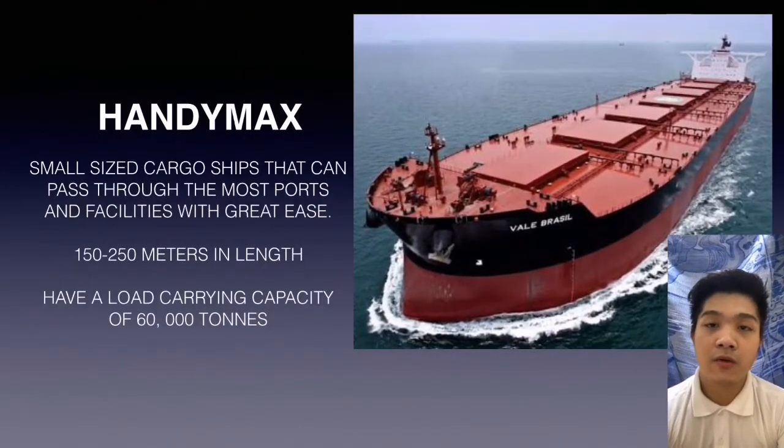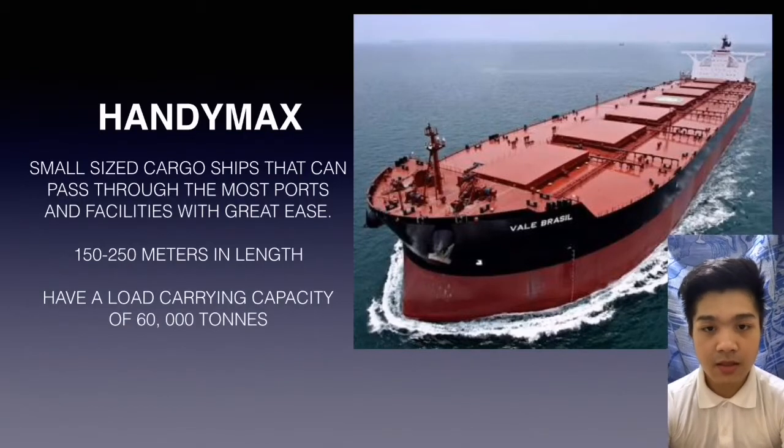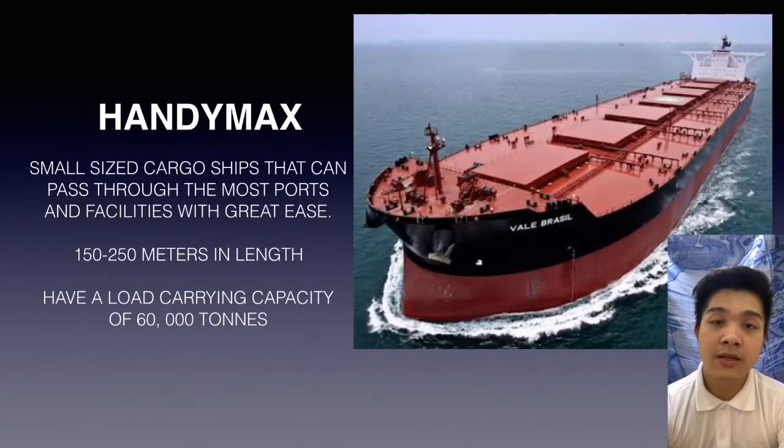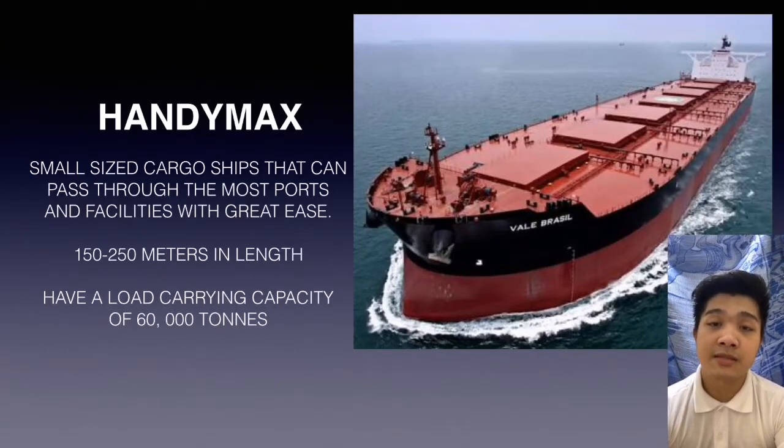Okay, so we are down to our next classification of vessel, which is the Handymax. From the word itself, handy, ito ay yung mga barkong medyo maliit lamang. So this has the capacity of 60,000 tons, and then its length or yung haba ng barkong ito ay usually 150 to 250 meters.